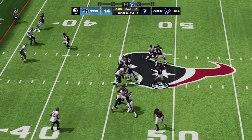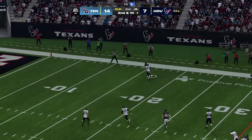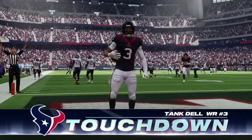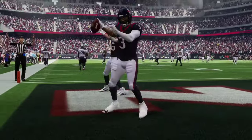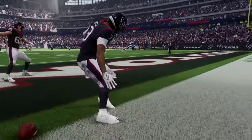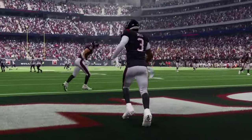Now Stroud. That is caught by Dell. Touchdown, Houston. Tank Dell, 43 yards. And the Texans are an extra point away now from tying this ball game.